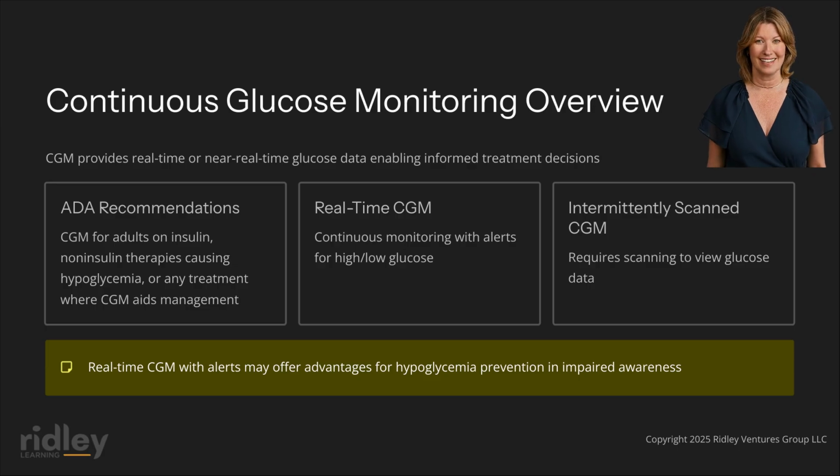Continuous glucose monitoring has emerged as a transformative technology in diabetes care, providing real-time or near real-time glucose data that enables more informed treatment decisions and tighter glycemic control than traditional fingerstick blood glucose monitoring alone. The American Diabetes Association recommends CGM use at diabetes onset and any time thereafter for adults with diabetes who are on insulin therapy, on non-insulin therapies that can cause hypoglycemia, and on any diabetes treatment where CGM aids in management.